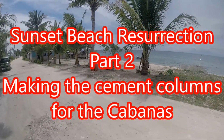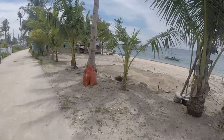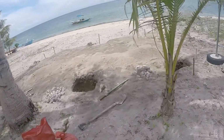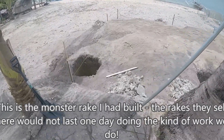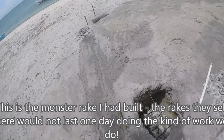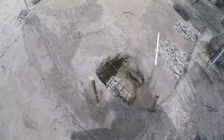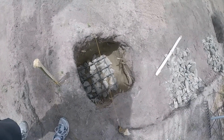Well, here we are at day one of the Sunset Beach resurrection. The last Sunset Beach blew away in Typhoon Yolanda in 2013. You can see pictures of me, or not me building it, but having it built before, in the early part of my YouTube videos. But these are the holes. They're putting things 2 foot down, putting big footings in there this time.